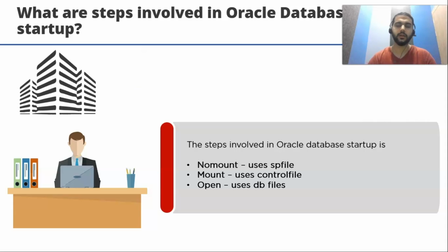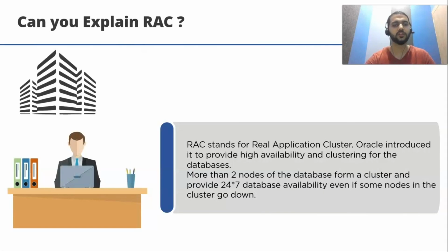Now, our next question is, can you explain RAC? RAC stands for Real Application Cluster. Oracle introduced it to provide high availability and clustering for the databases. More than 2 nodes of the database form a cluster and provide 24/7 database availability even if some nodes in the cluster go down. So this is RAC, that is Real Application Cluster.